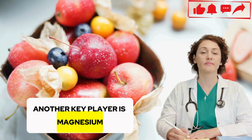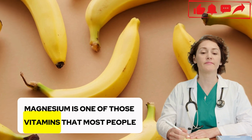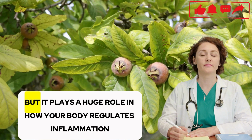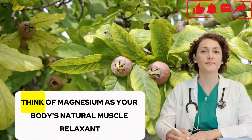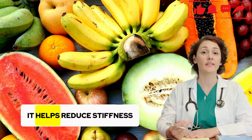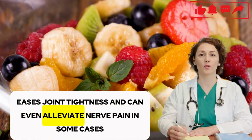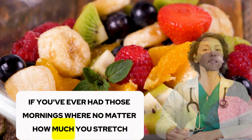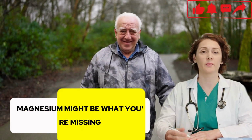Another key player is magnesium, which lentils are packed with. Magnesium is one of those vitamins that most people, especially older adults, don't get enough of. But it plays a huge role in how your body regulates inflammation. Think of magnesium as your body's natural muscle relaxant. It helps reduce stiffness, eases joint tightness, and can even alleviate nerve pain in some cases. If you've ever had those mornings where no matter how much you stretch, your joints just won't loosen up, magnesium might be what you're missing.